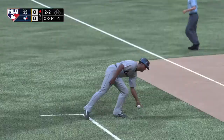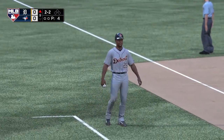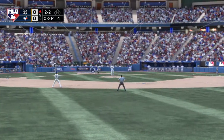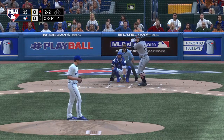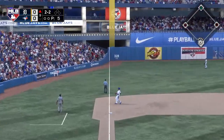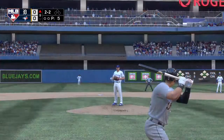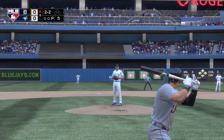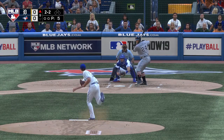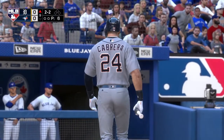Grounded weakly down the line toward third, but this will be a foul ball as that evens things at 2-2. Now Cabrera awaits the 2-2. Well hit, but also well fouled into the seats and left. Little tardy on that swing as it's well wide of first.